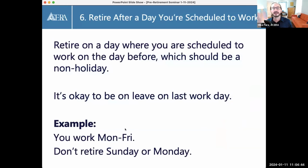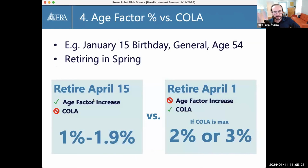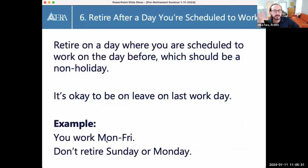And as an additional note to this idea, if you're trying to do this, you're going to want to retire on a day after you're scheduled to be at work. So that day should also be a non-holiday. It's okay if you're on leave the last work day. Okay, so this day you could be on vacation leave, it could be a floating holiday, you could be on management leave, whatever, sick leave, whatever. It's okay. As long as you're still on payroll, you still have a job. This is your last day of work. That's fine. Okay, so what I'm trying to tell you is that to give you an example, let's say that you work Monday through Friday.